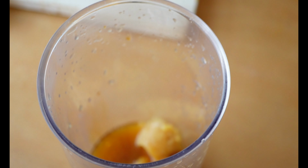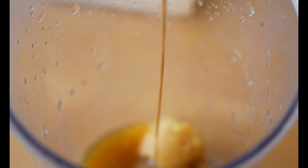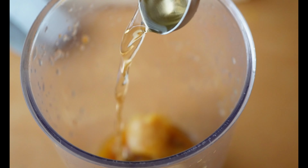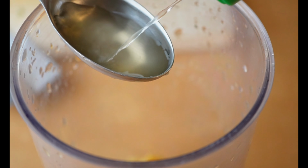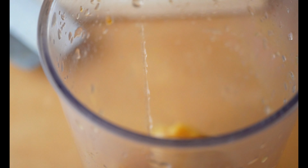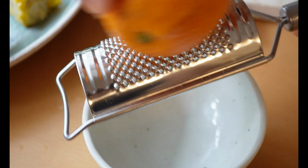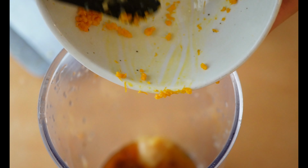To the blender, add 2 tablespoons of fresh juice squeezed from an orange, 2 tablespoons of white miso, 2.5 tablespoons of lemon or yuzu juice, 1 tablespoon of soy sauce, 1 tablespoon of tahini, 1.5 teaspoons of fresh ginger, 1 tablespoon of toasted sesame oil, 1 teaspoon of rice vinegar, half teaspoon of orange zest. Just blitz everything together until it's smooth.